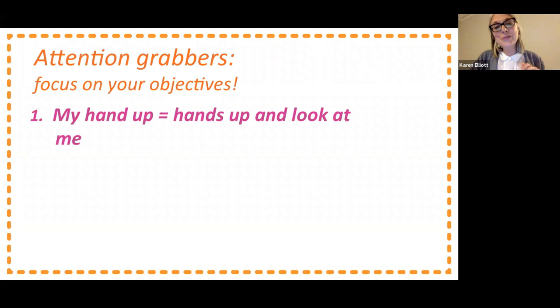We have the, everybody maybe knows this one already, hands up. When I put my hand up, or when another child has decided it's too noisy and puts their hands up, they look at me, look at the teacher. And what is your objective? To get everybody looking at you so you can move on to the next activity.